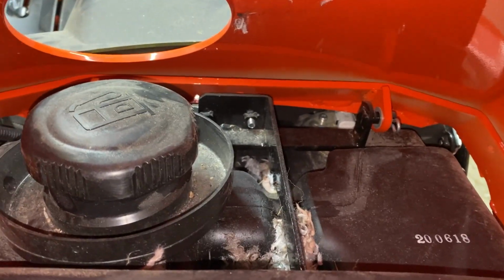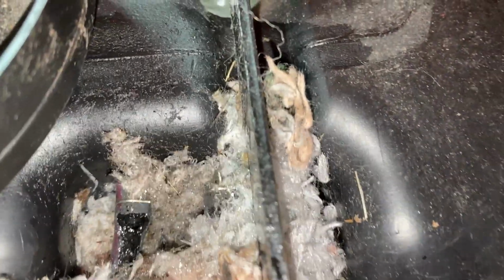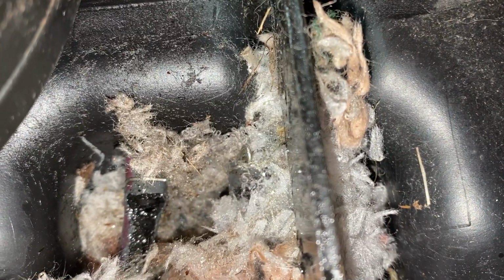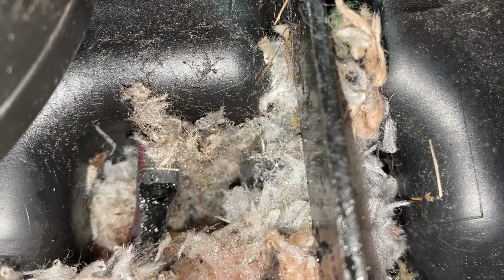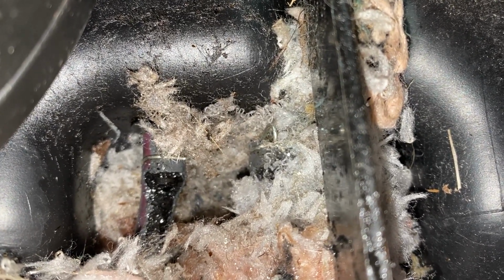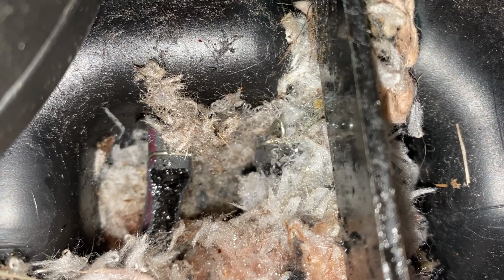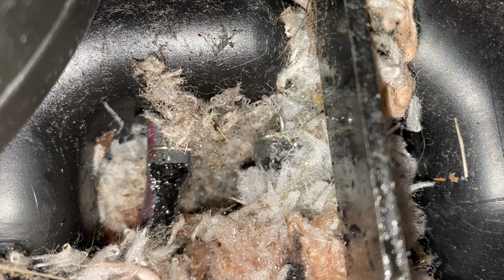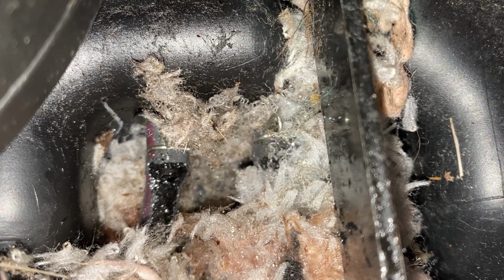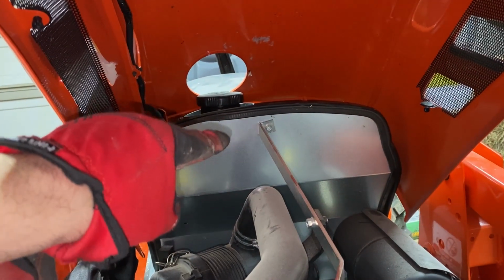Well, I think I have solved the mystery. Right up here on top of the fuel tank, there was the mouse nest and there is the fuel return. That little rubber line right there, they just chewed into it. And that's where all the fuel's coming out. So that's the line I have to figure out where it goes to and replace it. Shouldn't be that hard. It's right behind here.